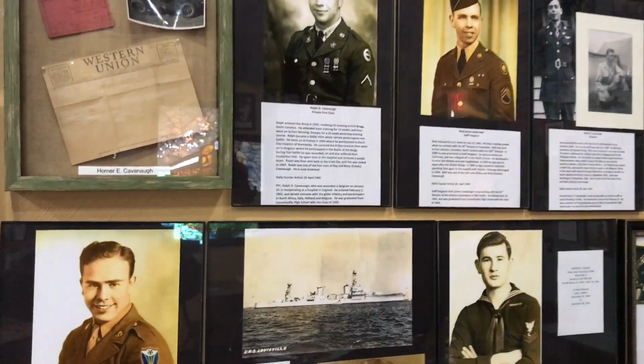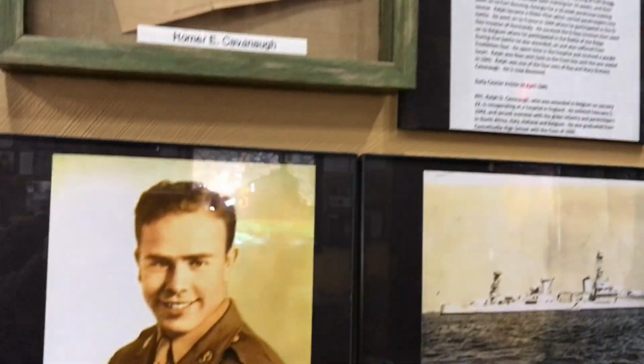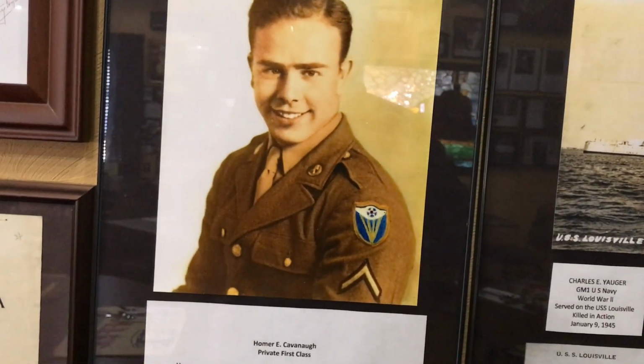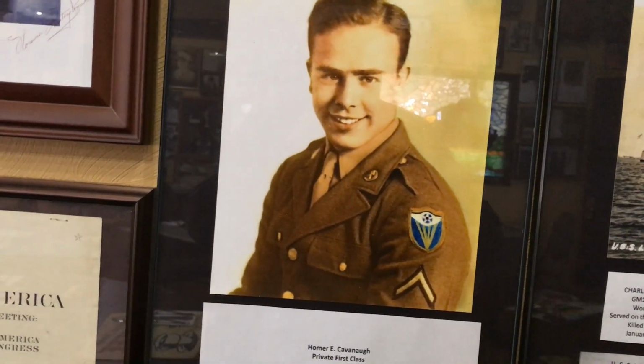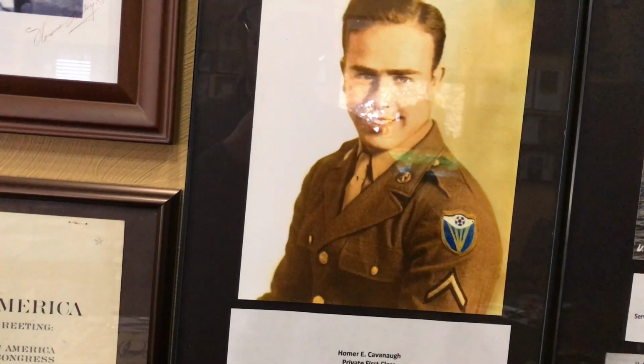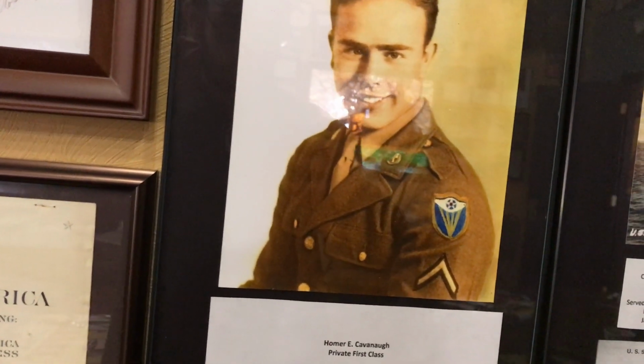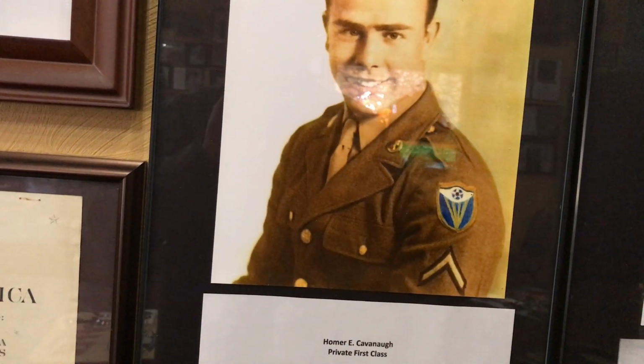Listed here are the Kavanaugh brothers, all from Connellsville, all from the same family. Starting here, we have Homer E. Kavanaugh, who entered the service in '43, stationed in Florida and California, got 6 weeks training out in Texas, then moved over to fight in France, Belgium, Germany, serving in the 9th Division of the First Army.